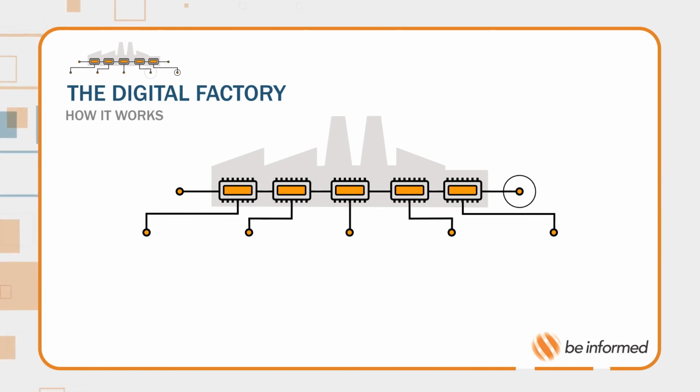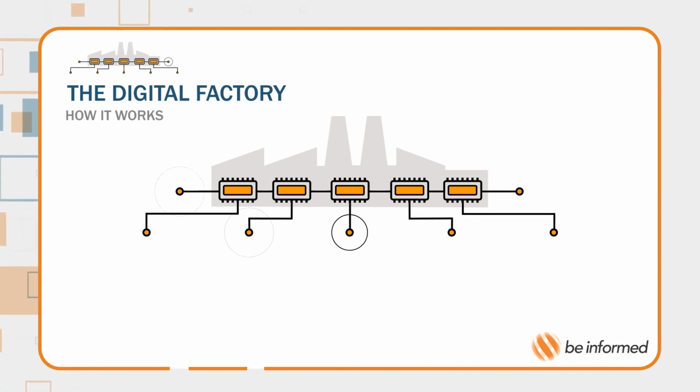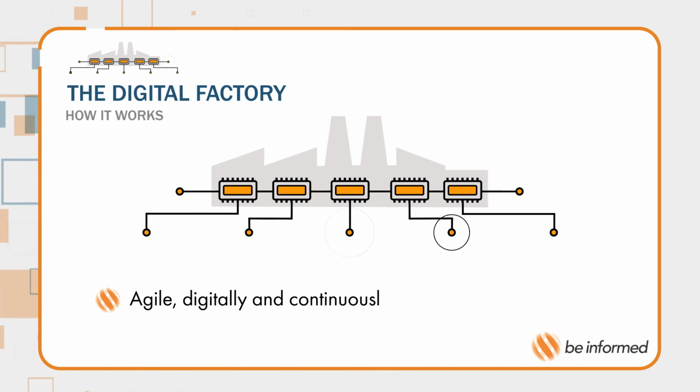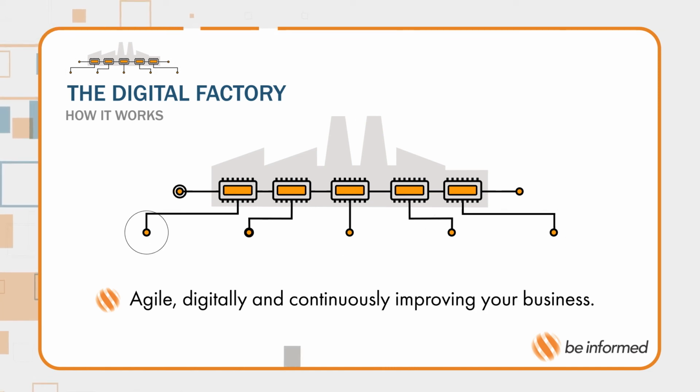Just place this new process into a knowledge repository where future change requests can be quickly tested and assessed. Back to the next mined process and repeat. Agile, digitally and continuously improving your business.